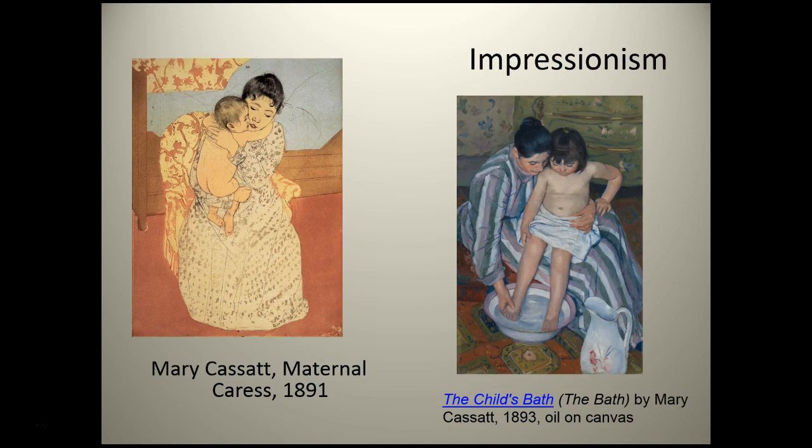So I'm going to stop here. In our next segment, we have one more artist to look at. We're going to be looking at the medium of sculpture and the artist Rodin. So stay tuned for part 4.